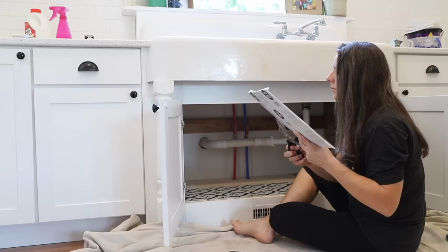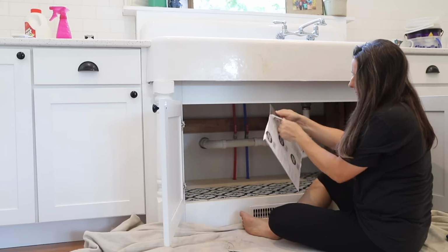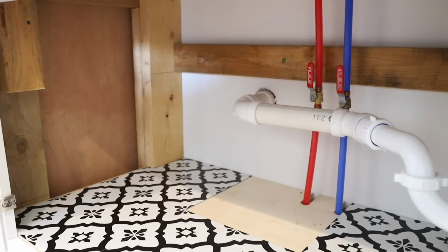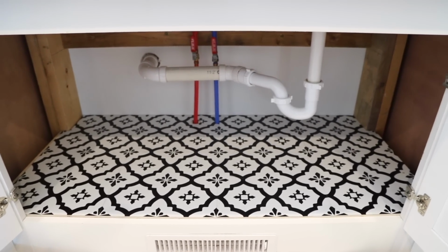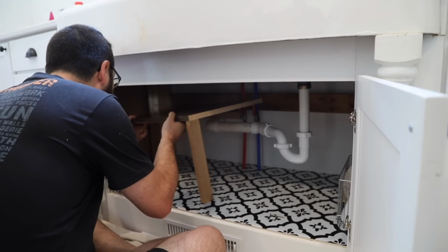Easy decluttering idea number 23 is the space under sinks. That awkward area under sinks, whether in the kitchen or bathrooms, they look like dumping grounds in most homes, mine included, until we took some time to really think about how we wanted the space to function. Now it's organized and puts a smile on my face every time I open the cabinet door.